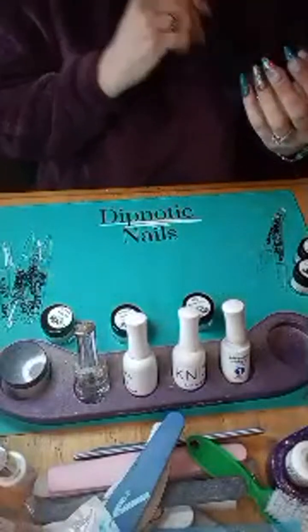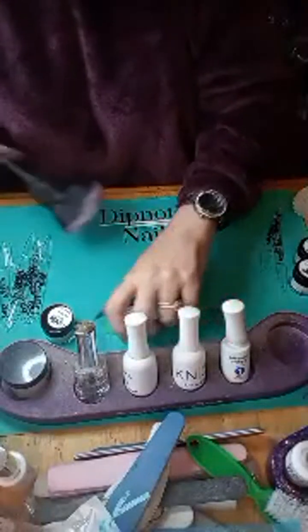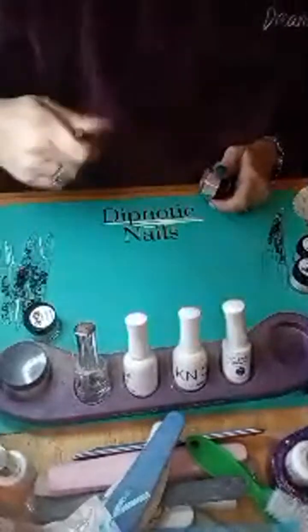Swatching the new releases, and then we're gonna pick one to use for One Color Wednesday tomorrow. There's already a ton of glitter on here.